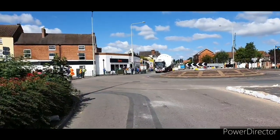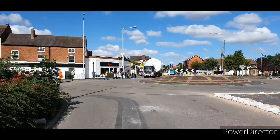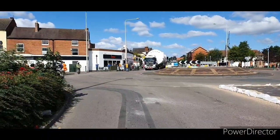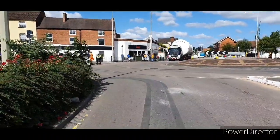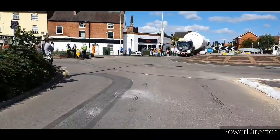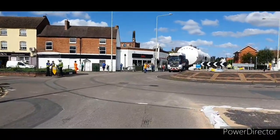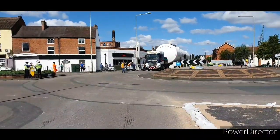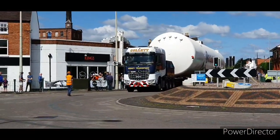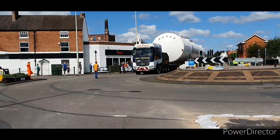Okay, so today I've come to Faisley in Tamworth. I live in Tamworth anyway, but I've come here because there's something a bit mad going on. As you can see, that big thing in front, basically what they're doing is they're transporting four big oxygen tanks from somewhere to somewhere. I don't even know where they're going, to be honest with you. I'll come to watch and have a little video and see what's going on. I think it's 140 feet long, something like that.